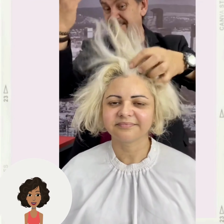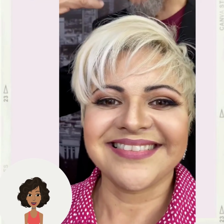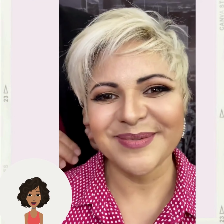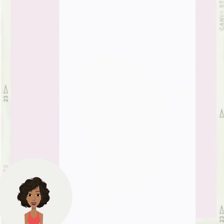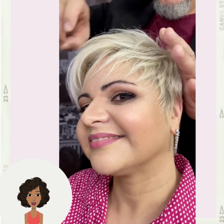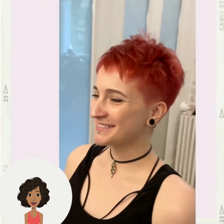So then we do see a bob to Pixie transformation for the next one. Absolutely gorgeous, beautiful blonde color. And then we have this stunning red copper colored Pixie.